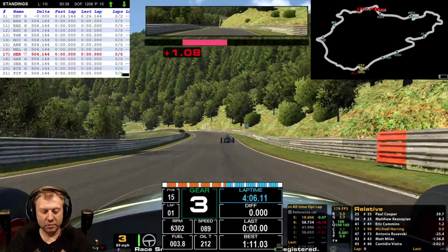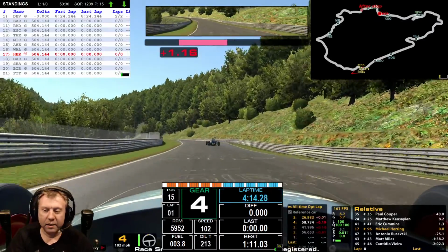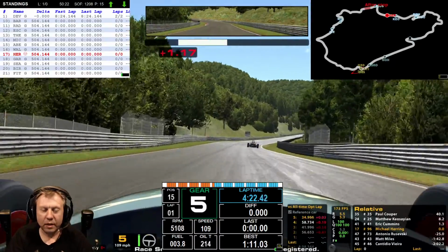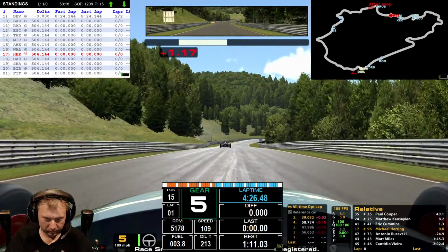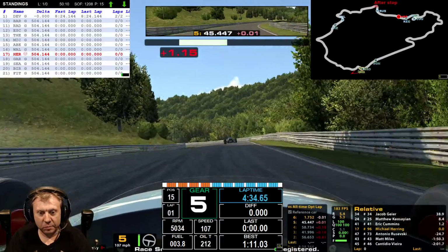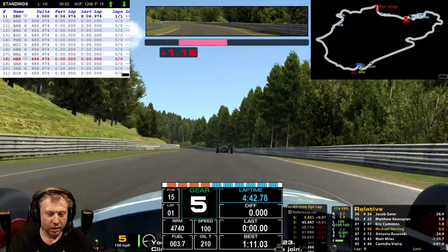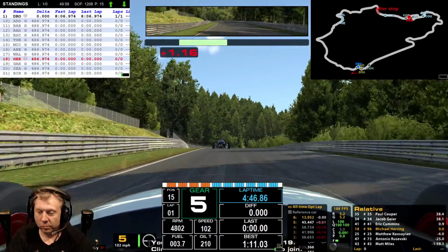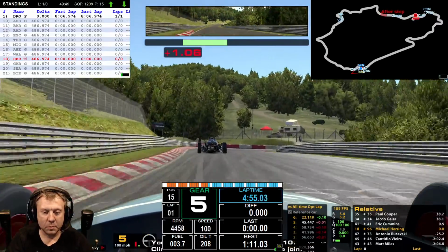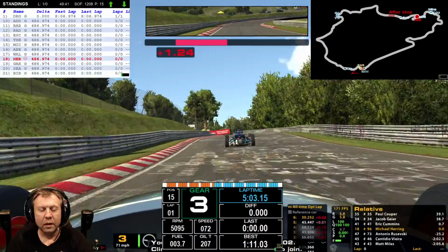So here we are going into one of those flat out spots. He's 1.3 seconds ahead of me. So the real question is, does he take the left-hander up here at full blast? A lot of people can't do it, I have noticed. Now the right-hander after it, I can't do it. I have to feather it a little bit. We're not going to make it through a complete lap here. But yeah, just aim for the apex. There you go. Yep, he couldn't do it. All right, coming up to the carousel.